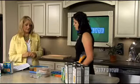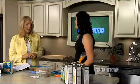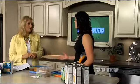Quinoa pizza bites. It's really simple to make. All you do is use quinoa, some cheese, onion, and then fresh basil and some oregano.